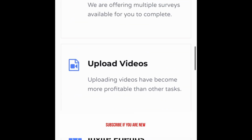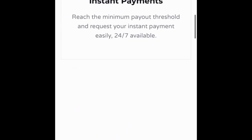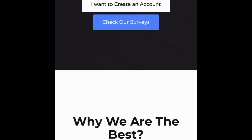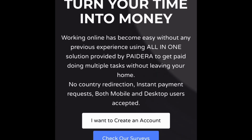And from my knowledge, you can make up to $28 instantly PayPal cash with this site. So the name of this site is Paid Error. If you're ready to make some PayPal money instantly, go to paiderror.com. All right, so now you know how to earn $28 PayPal money instantly. So go ahead and sign up with that website and start getting this money.